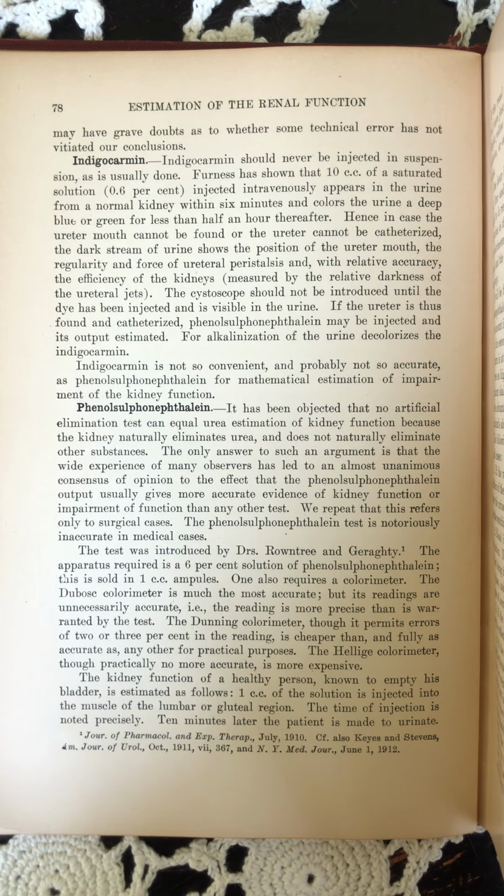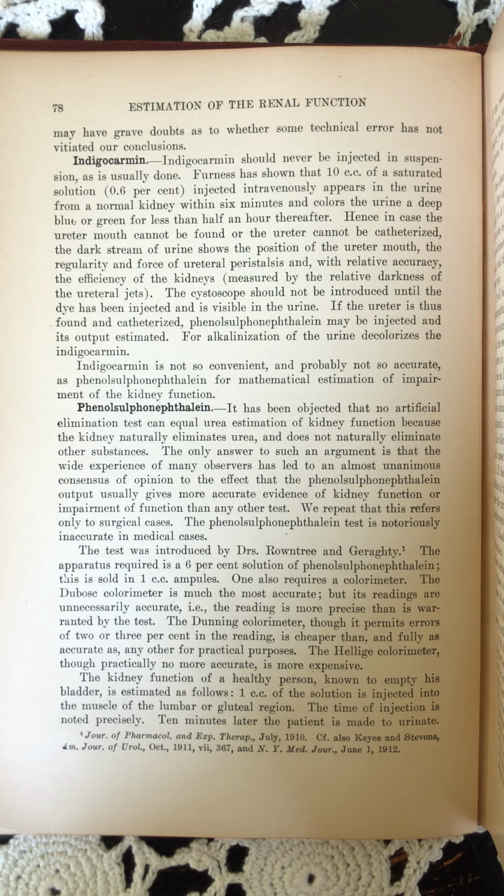Phenolsulfonephthalein. It has been objected that no artificial elimination test can equal urea estimation of kidney function because the kidney naturally eliminates urea and does not naturally eliminate other substances. The only answer to such an argument is that the wide experience of many observers has led to an almost unanimous consensus of opinion to the effect that the phenolsulfonephthalein output usually gives more accurate evidence of kidney function or impairment of function than any other test.